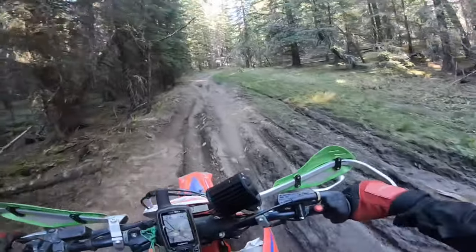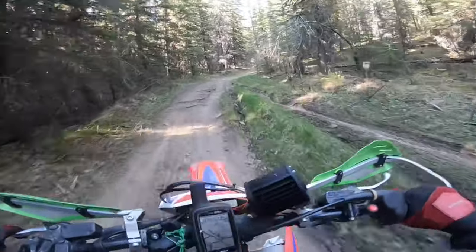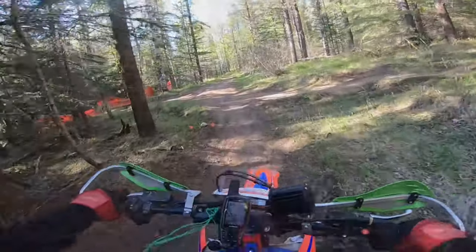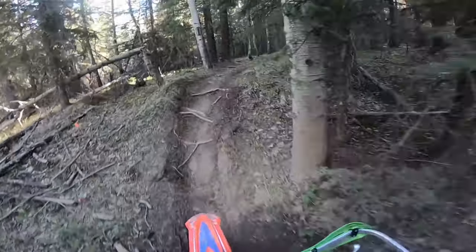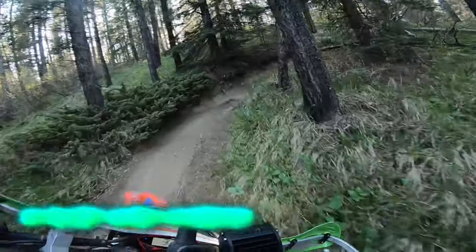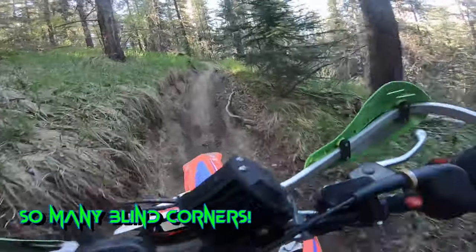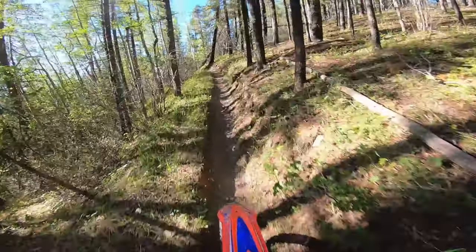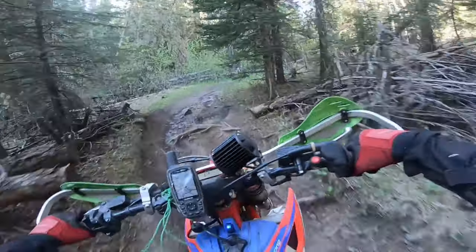That tree isn't even fresh blowdown. There is a ton of blowdown. I'll show you a bunch of blowdown in this video. It's absolutely insane. Traversing most trails is really different than it was the last couple of years, no question. So many blind corners, so you really can't see anything a lot of the time. If someone else is coming, you're going to be in real trouble. It's not like you can hear them when your bike's revving either.